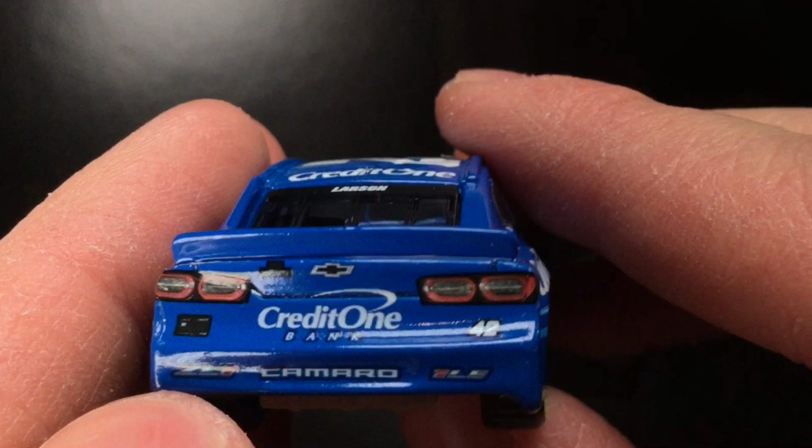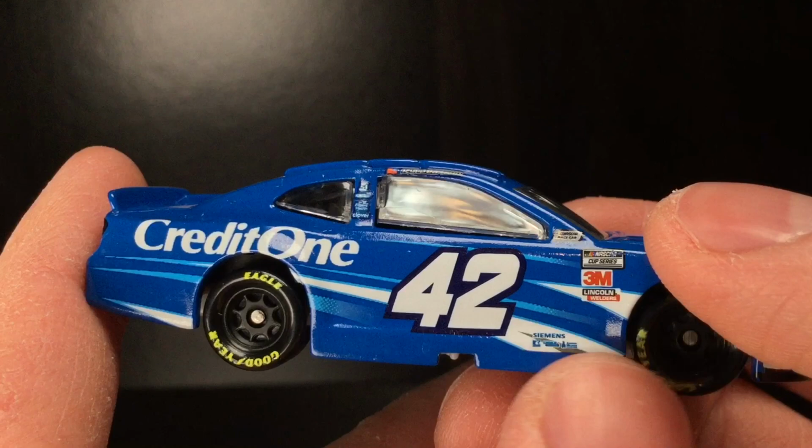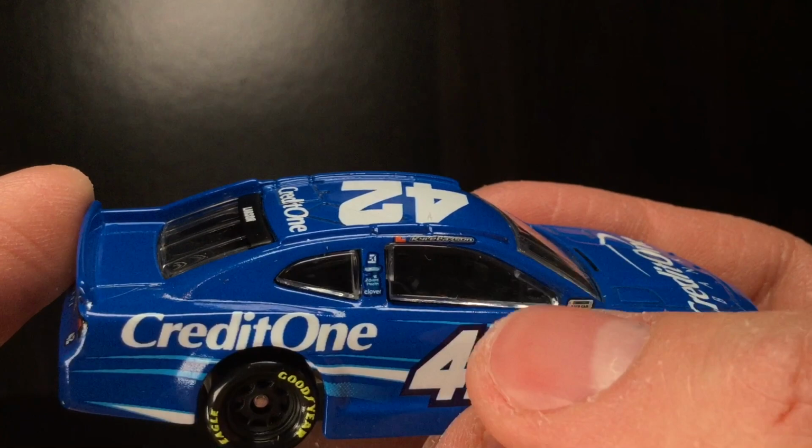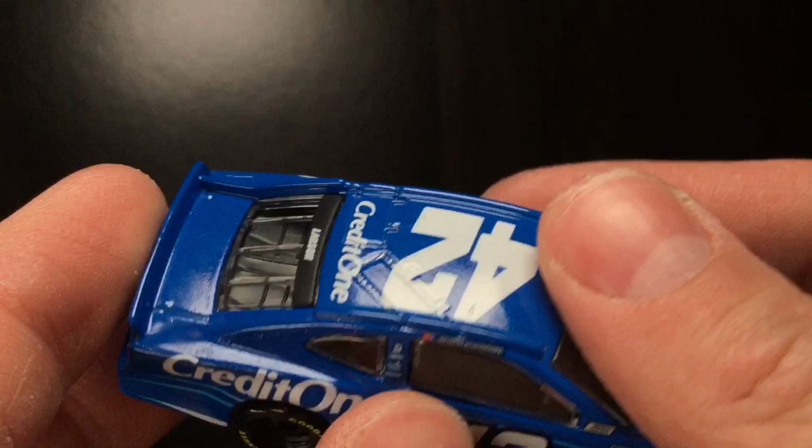And then over here to the right side of the car. Notice the whole side skirt doesn't have any wrap on it. It's just a straight up blue side skirt. This whole decal job right here, this thing was screwed up. The Goodyear is almost on the Credit One C. Of course, you got your name rail there. You got your Credit One logo here. Nothing on the quarter panel here. Interestingly enough, nothing over here left of the numbers as well.